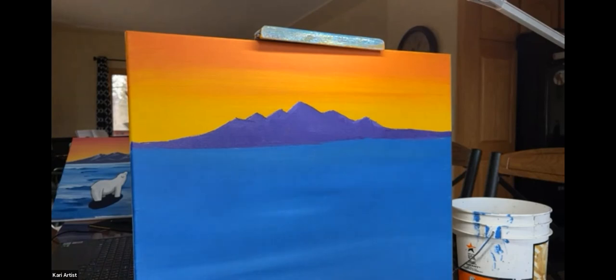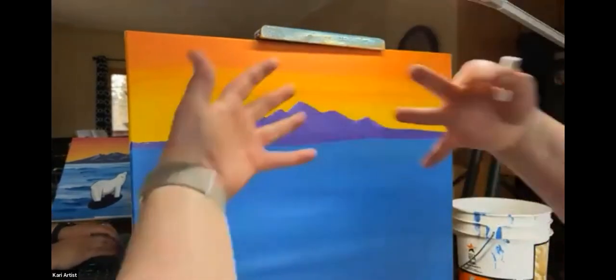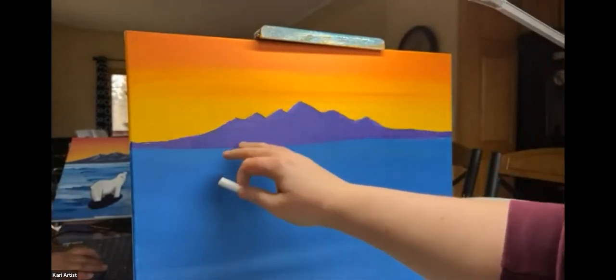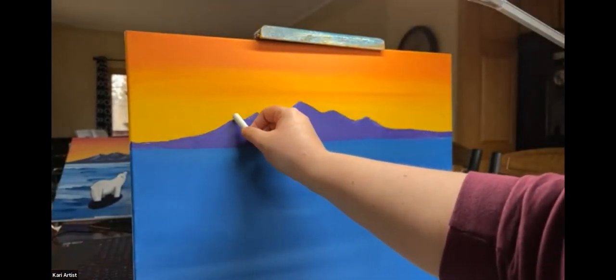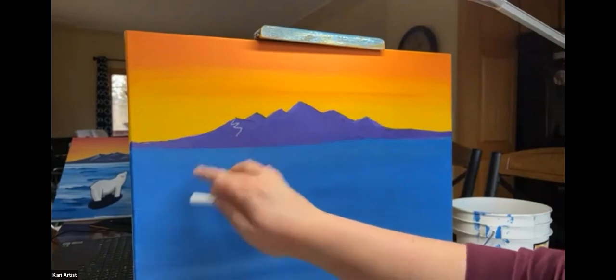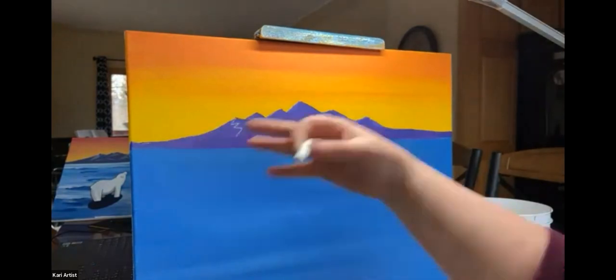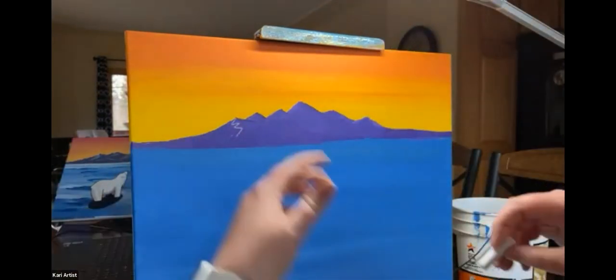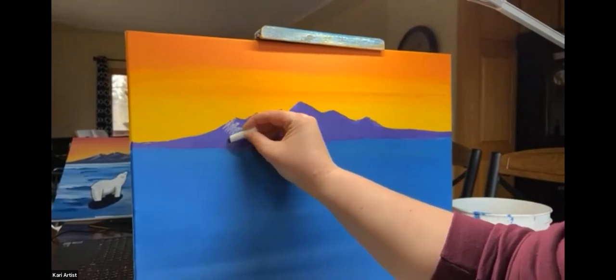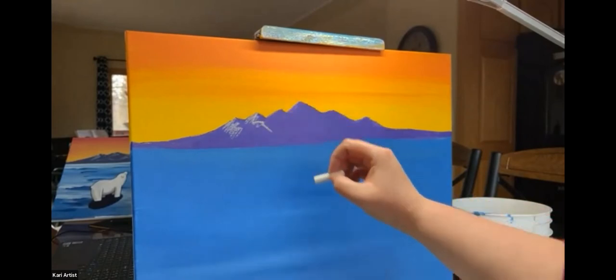All right, folks, we're going to get our chalk out again, and we're going to put down little markers for ourselves on which mountains go forwards and which ones go backwards. Because I painted over the top of mine. I like to do a zigzag, almost like a Harry Potter lightning bolt scar. Then I decide which side I want my light to be hitting. I want my light to come from this side, so I'm going to color that in with chalk to mark it for myself, and keep consistently doing that side to side.